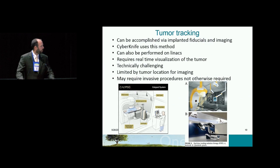They can be very uncomfortable during treatment, depending on the level at which we're compressing them. Tumor tracking can be done various ways. We have systems that can implant fiducials that we track during treatment. It can be accomplished with imaging. This can be performed on Linux, but it requires a lot of additional technology, real-time visualization of the tumor, which can be technically challenging or limited by location.